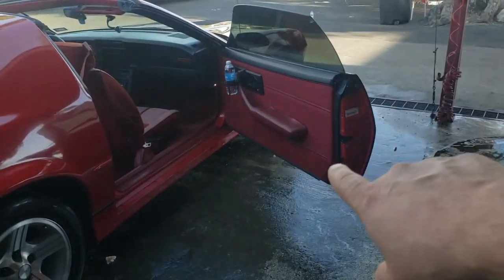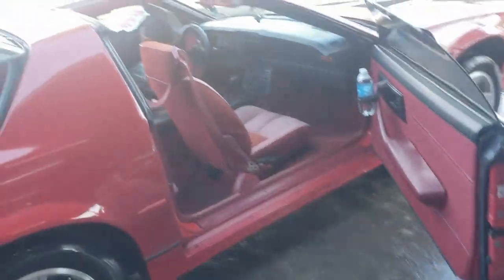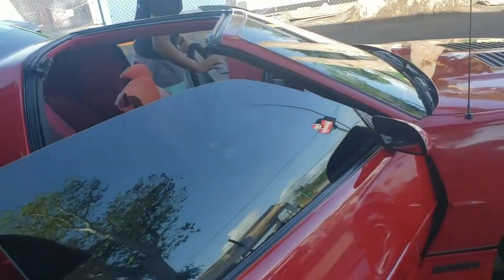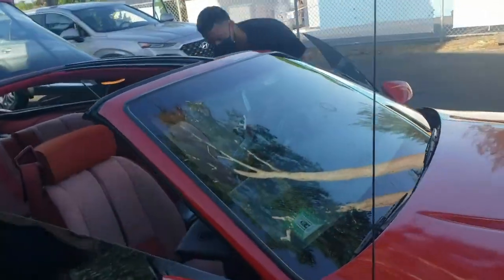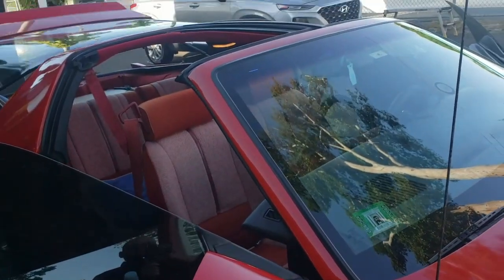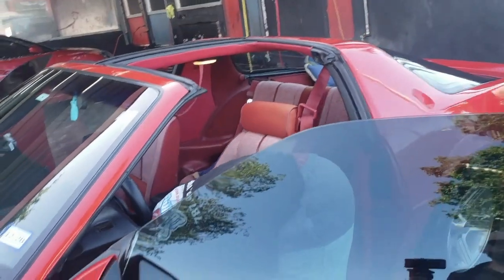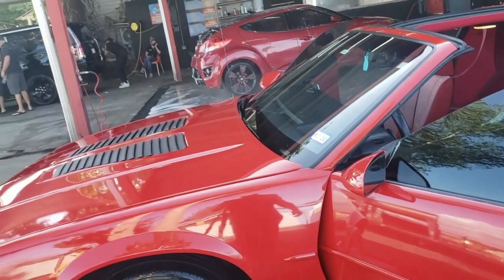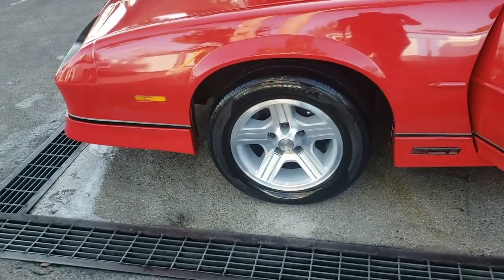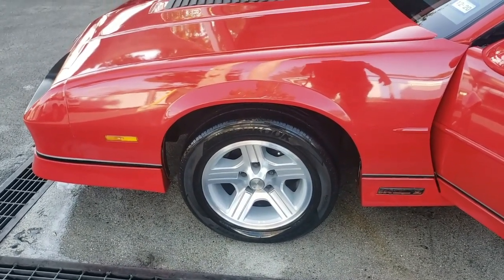These inside panels, they used to match the seats, but the driver's seat was damaged, and we used the cloth in the door panels to fix the driver's seat. Hold on. I just love the way that shines. Hoo-ah.